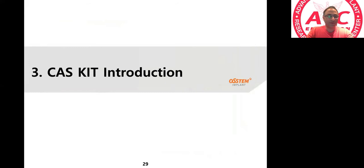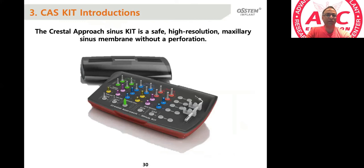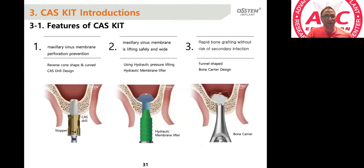Okay, I've been using it since it came out, at least 6 years. And it is a kit that is safe, and again, will lead to minimal risk of perforation. Of course, we don't say no risk, there's always risk, but typically those perforations occur due to operator error. Generally there's 3 steps to this, okay? The first step is using drills in a certain way with stoppers, okay? So non-end cutting drills. The second is then using a hydraulic lifter, which is again, sterile saline. And the third is then bone grafting prior to implant placement. And we'll talk about bone, do we need bone?